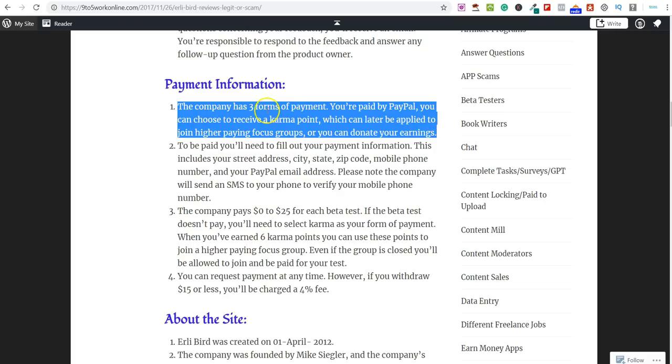So basically, the company has three forms of payment. You can be paid by PayPal, or you can choose to receive karma points, which can be later applied to join higher paying focus groups, or you can donate your earnings. So here, what happens is you can get paid in PayPal money, or you can choose to get paid out in these karma points.